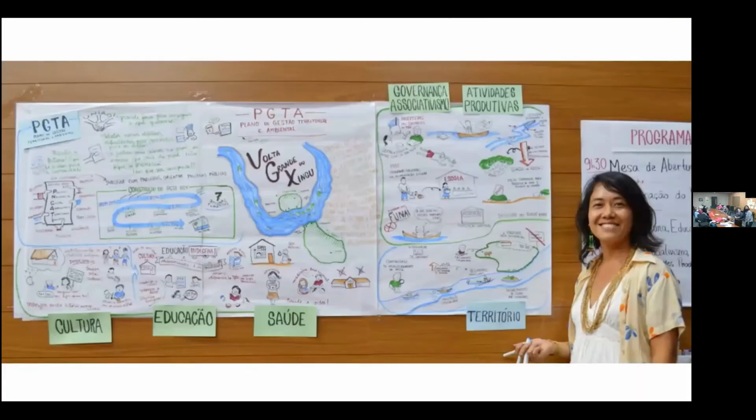So this is another panel that I did on the Volta Grande do Xingu, where I'm researching the Juruna indigenous people who are on the Xingu River, affected by the Belo Monte Dam. This was the launch of the territorial and management plan. They were speaking about each issue of culture, education, and I was doing this visual panel meanwhile.